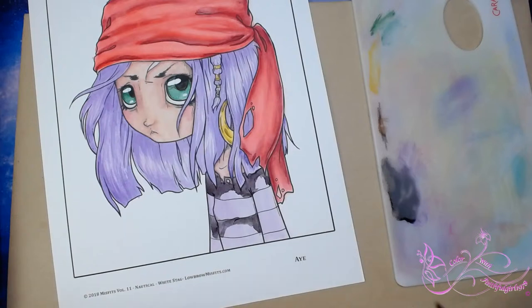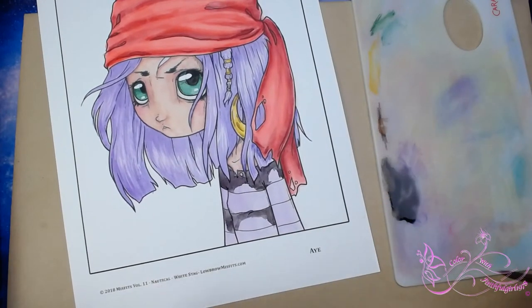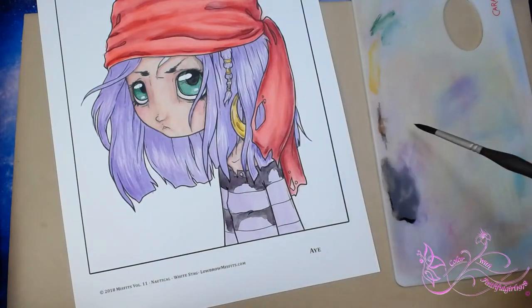Yeah, no, with the pans, if you're just going straight from the pan to the paper, you're going to get a really thick, inconsistent color. I put it onto the palette and add a little bit of water on it to lighten it up or darken it up or whatever.